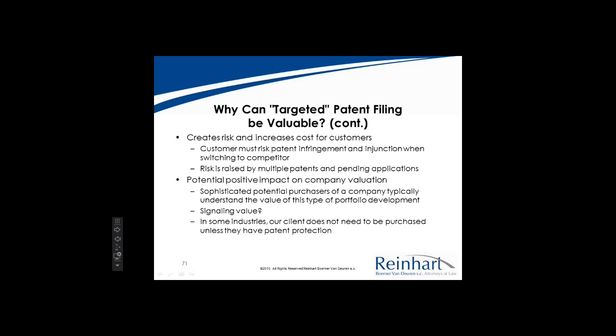And then the potential impact on company valuation. This is actually something that is very important to some clients.